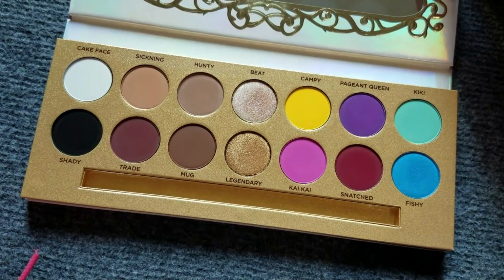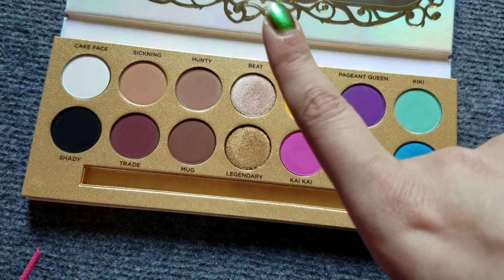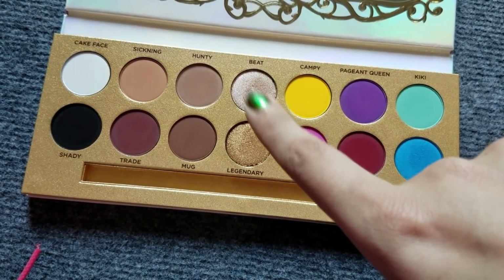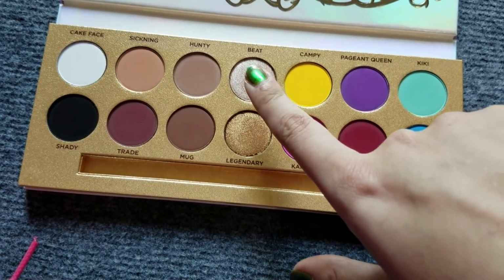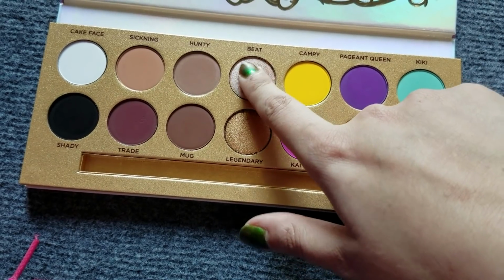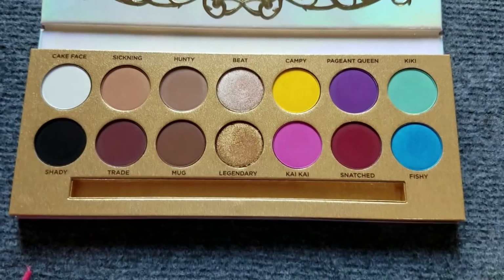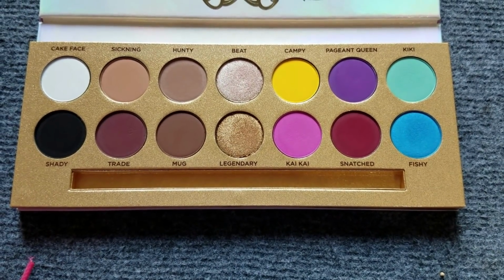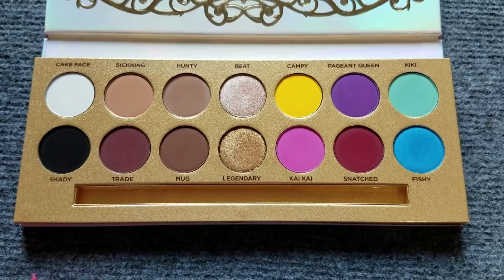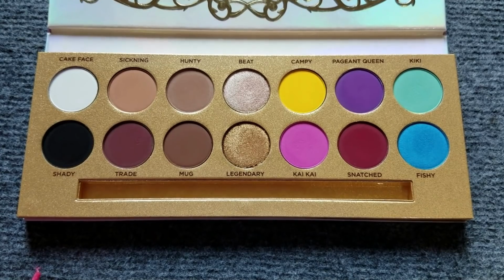Manny MUA, Life's a Drag. Really good palette. Really beautiful formula. These two shimmers, I haven't seen him, honestly, in his palettes recreate these shimmers yet, because this formula is just absolutely sublime. So beautiful. It's a really nice staple palette. It's a really good supplemental palette. It's just really, really nice. And I was reminded how much I absolutely loved that Trade, Snatched, and Campy shade.